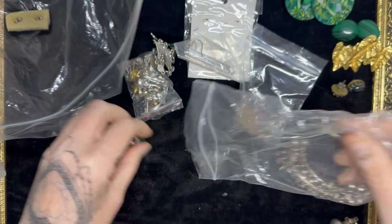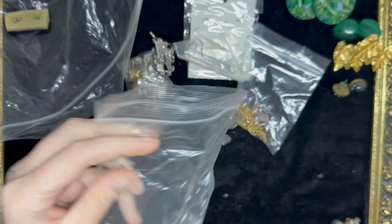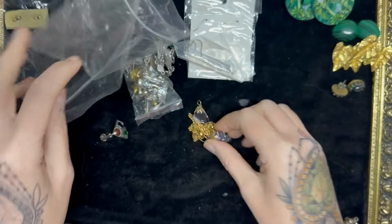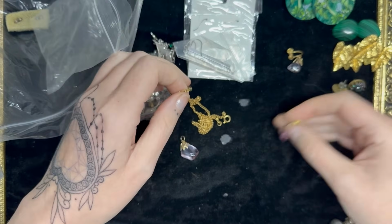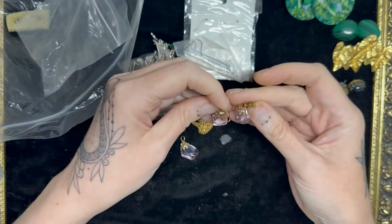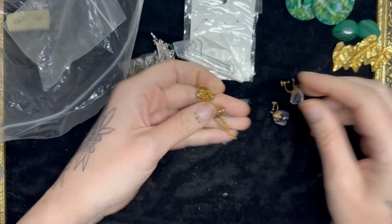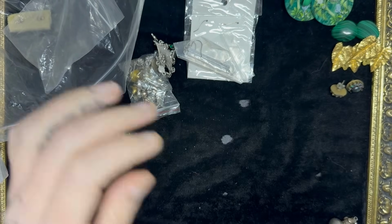They're cute, aren't they? And they don't have hooks on, so they will need a fix up. Little set. So we've got some screw backs and a pendant and necklace. I'll put them into the vintage lot.